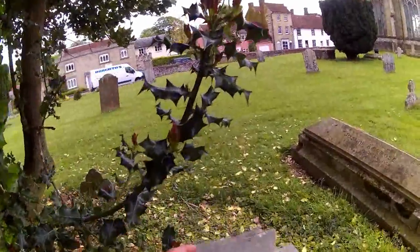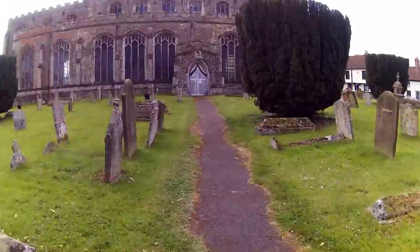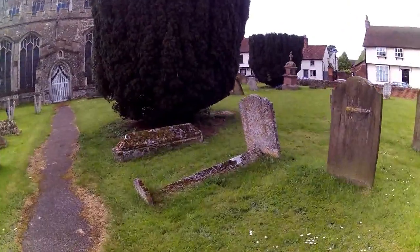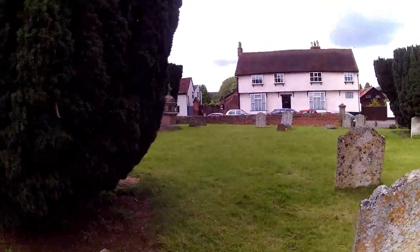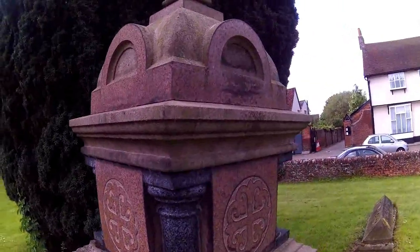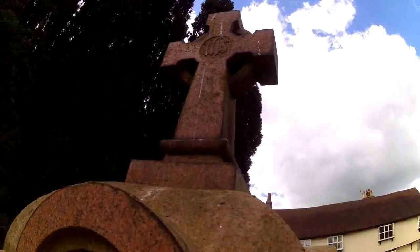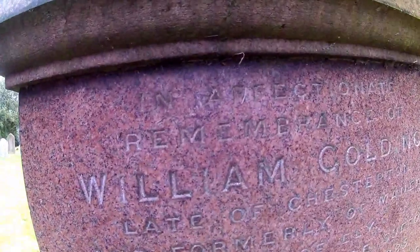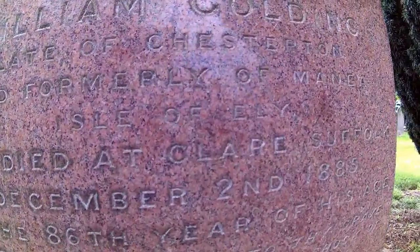This one's lost its cross by the look of it. Broken off. Shame. This one's sinking. Very charismatic, all this churchyard. When you walk down the path and you see these, it's a big monumental one over there. Let's have a look. In remembrance of William Colding, who died in 1885.